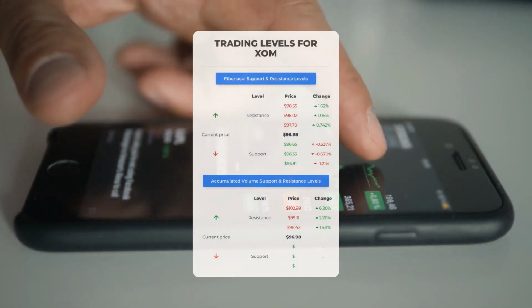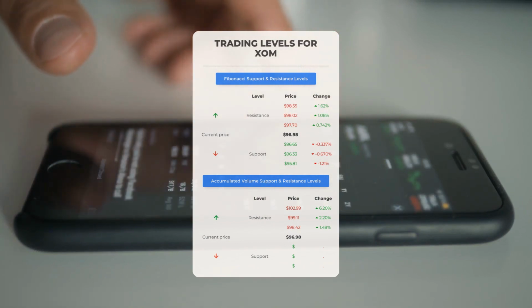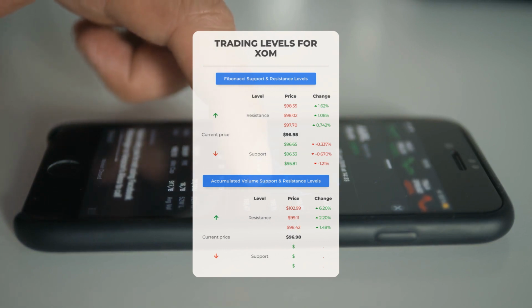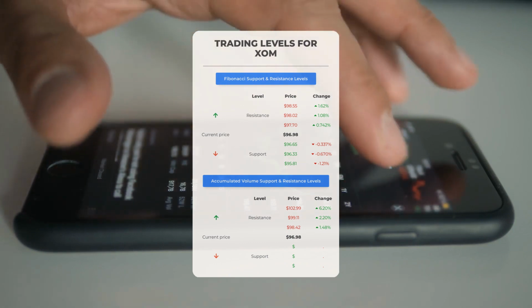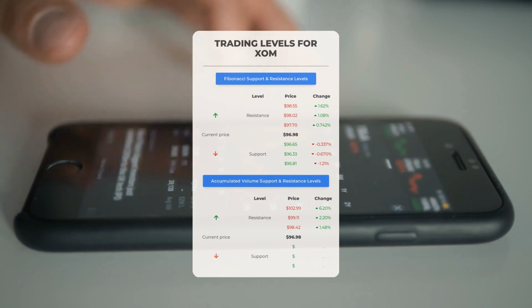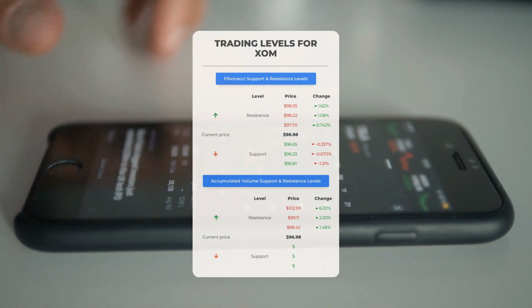Today, we're going to discuss some potential day trading levels for Exxon. If the stock is on an upward trend, the first resistance level for Exxon is at $98.42. If you're not currently holding any shares, it might be a good idea to wait for the stock to surpass this level before entering a position. However, if you're already holding the stock, it could be a level worth considering for swing trading.